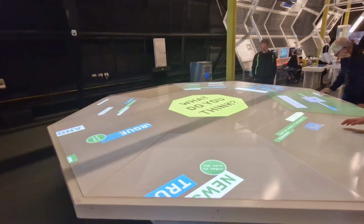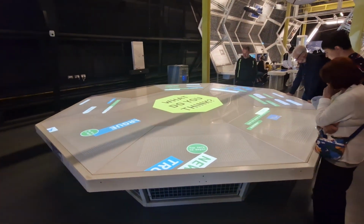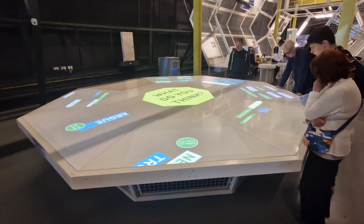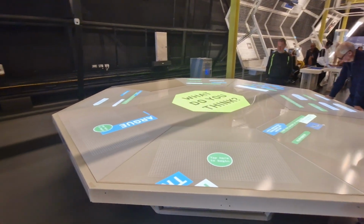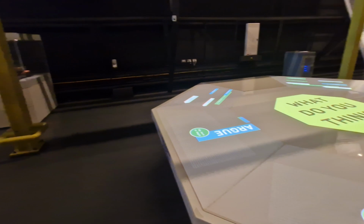Not only that, you've got a lot of interactive things to do. So if you're bringing young children with you, not only can you admire the things that are going on here, but you can also get them to come and play with things like this interactive table that we've got here.